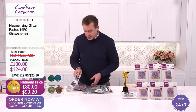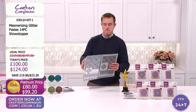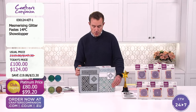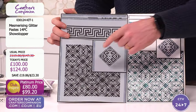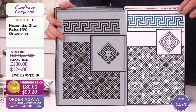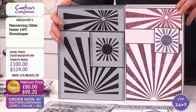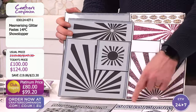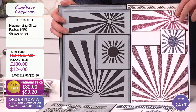Now, on top of getting all of the glitters within the showstopper, you are going to also get all of your stencils. So you're going to get your geometric decor stencils, which is that beautiful Greek key. You're also going to get your 8x8 backgrounds in here. You're going to get your border. You're going to get your beautiful icon included in there as well. You're also going to get this set of your stunning sun rays as well. The mesmerizing sun rays come along with this. So you've got that beautiful 8x8 background. You've got that stunning kind of main focal point, and then you've got your border in there as well.